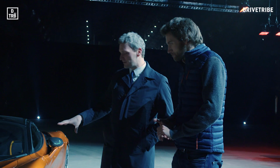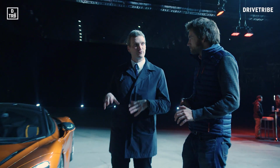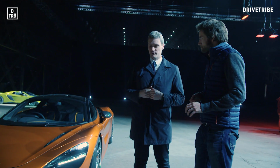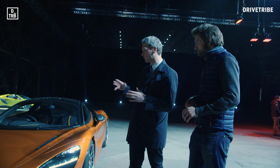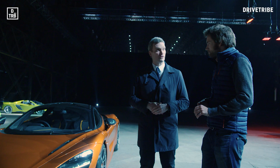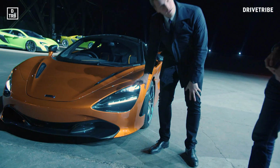I think before we go into the key features, I'd just like to say that as a team working on this project, we knew this was the right project for us to create a new chapter in our design language and really create a new face, a new look for all McLarens that are going to come in the future. But the first key feature is this one here. We call this the eye socket.